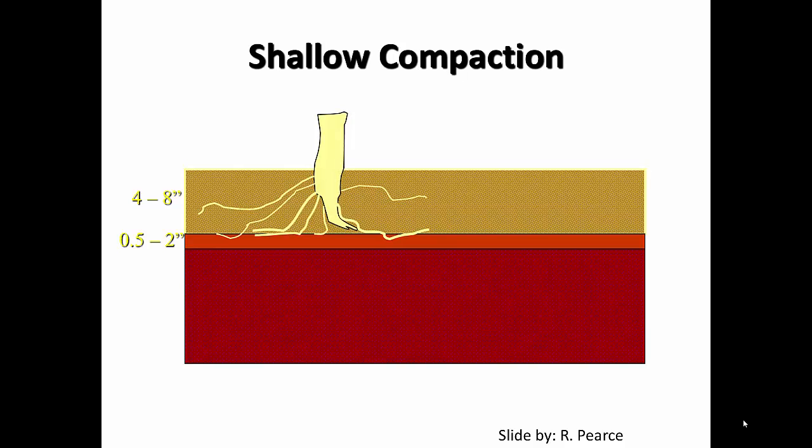You have something the roots can't penetrate through, so they can't get the water underneath, they can't get the nutrients underneath, and then it starts raining. Water holding works both ways. It's not only how much water can go out of the soil into the plant, but how much water can come out of the sky and go into the soil before we start running off.